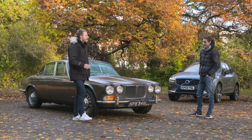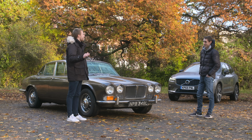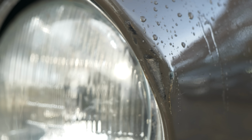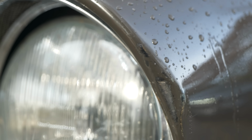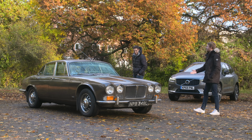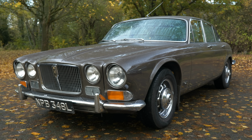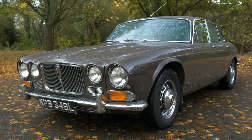Occasionally you just put your foot down and there's just no power. Nothing. Like literally nothing. So it's not had a major restoration? No, not at all. Just enough to keep it going? Yeah, just enough to keep it going. Okay. It was, at the time, the fastest 4-door saloon on the market, and the first 4-door mass production car with a V12. Top speed 140 miles an hour.